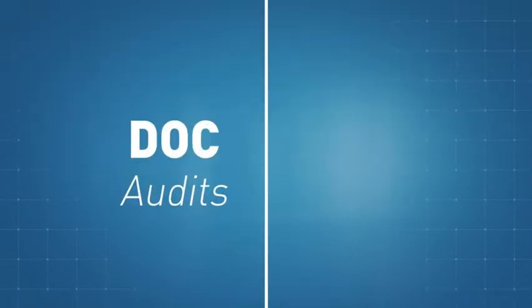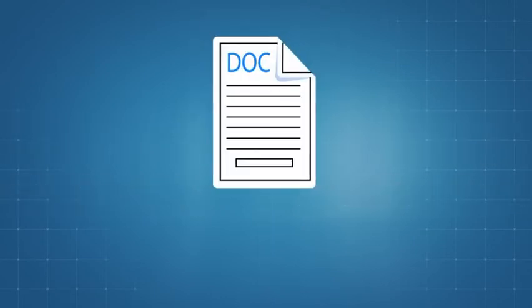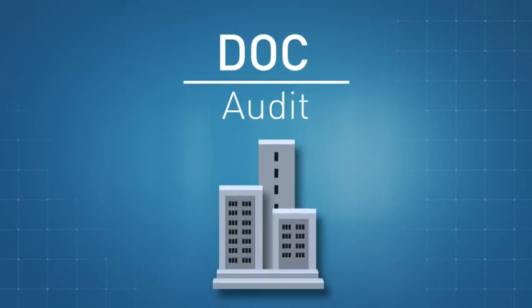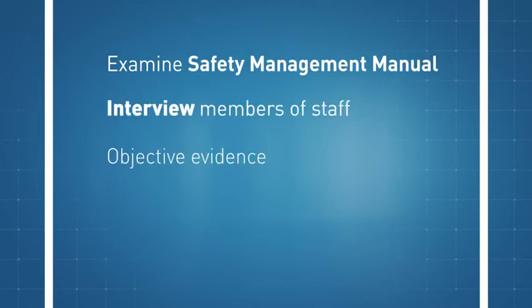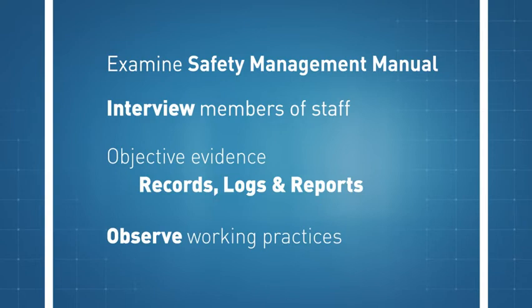There are two basic types of audits that will occur: DOC audits and SMC audits. For a document of compliance to be renewed, a DOC audit will take place at the company's principal place of business prior to the date of expiry of the company's official document of compliance. During this audit, the auditor may examine the company's safety management manual, interview members of the staff, ask to see objective evidence including records, logs, and reports, and he or she will also want to observe the working practices of the company.